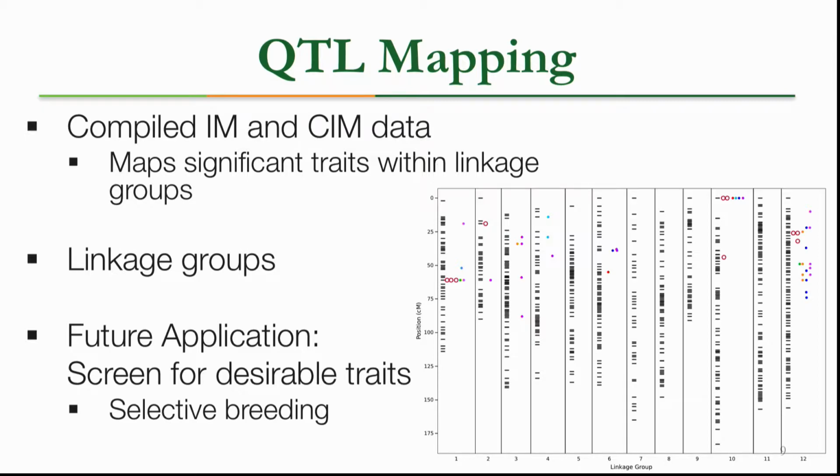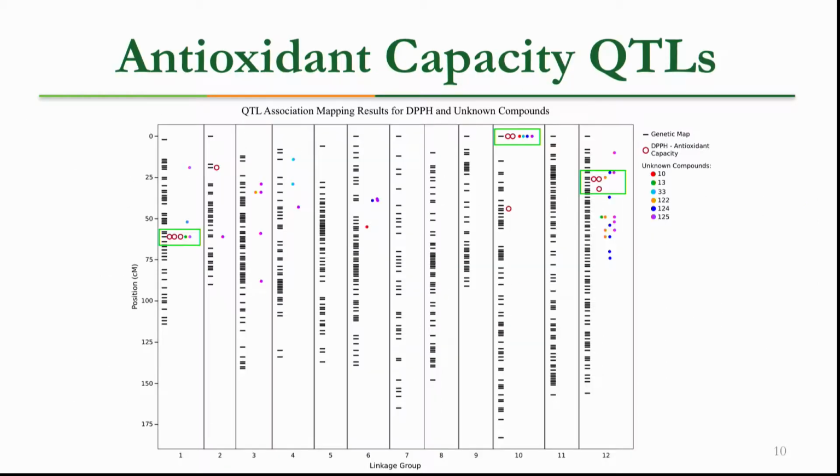So after we have mapped these traits on these QTL maps, we can then screen for desirable traits and phenotypes in the blueberries and then selectively breed them to form the ideal blueberry. This is a QTL map that we came up with this summer, and it maps antioxidant capacity, or the DPPH, against some of the unknown compounds we identified through proton NMR.